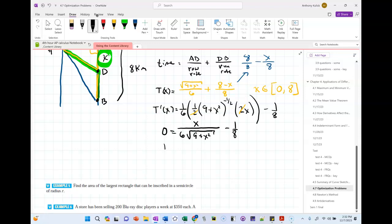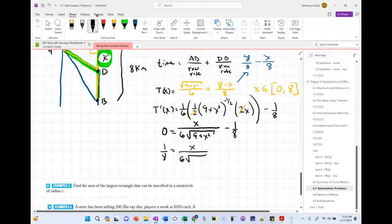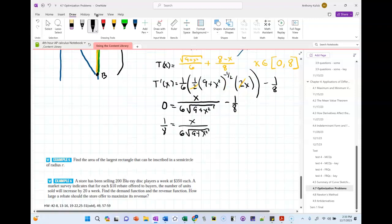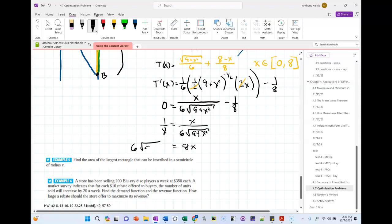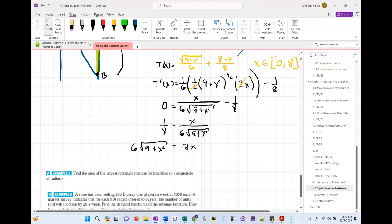So what I'm going to do is get the 1/8 on the other side. And then I'm going to multiply both sides by 6 times 8 times the square root of 9 plus x squared. Why am I doing that? It clears all the fractions out. Oh my goodness, I put that on the wrong side. What do you guys think? What do we do from here?